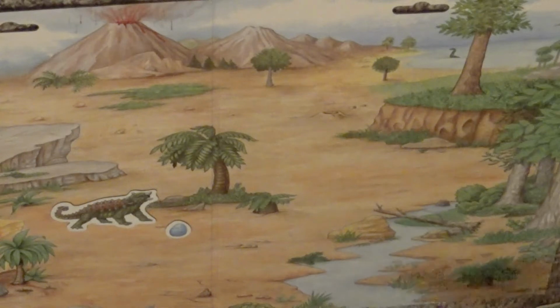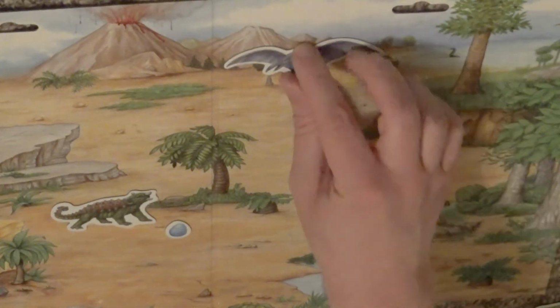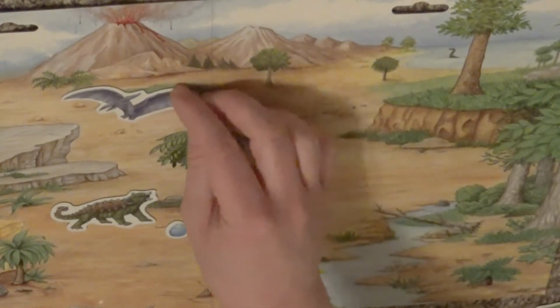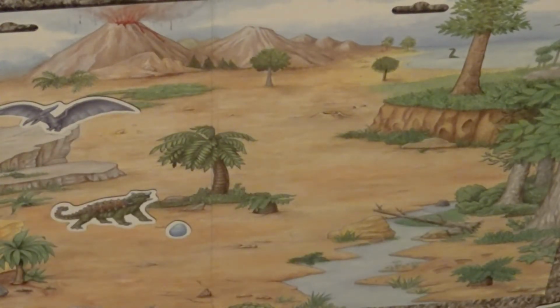Now from the sky, we're going to have a pterodactyl fly down and perch down on this precipice here. Now, a pterodactyl, believe it or not, actually isn't a dinosaur. It's a flying reptile. However, he lived at the time of the dinosaurs, so he was around at the same time, so we sometimes lump him in with the dinosaurs, but he's technically not a dinosaur.